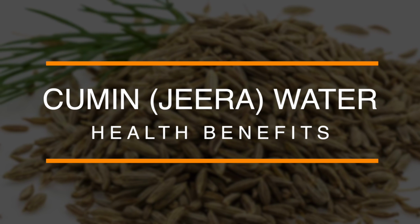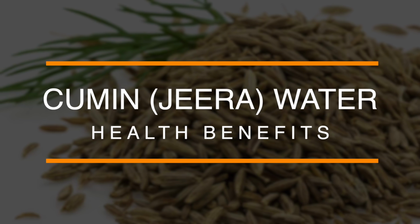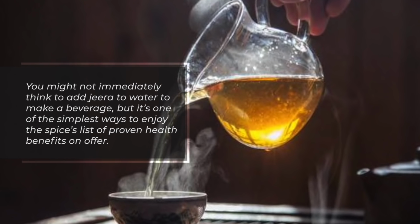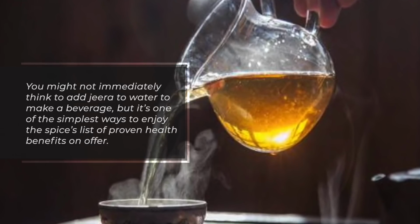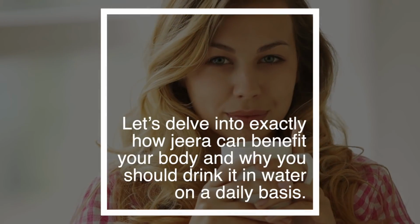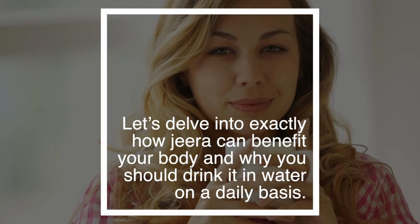Cumin, or JEERA, is a millennium-old spice that most frequently is used in curries and other savory dishes. You might not immediately think to add JEERA to water to make a beverage, but it's one of the simplest ways to enjoy the spice's list of proven health benefits on offer. Let's delve into exactly how JEERA can benefit your body and why you should drink it in water on a daily basis.